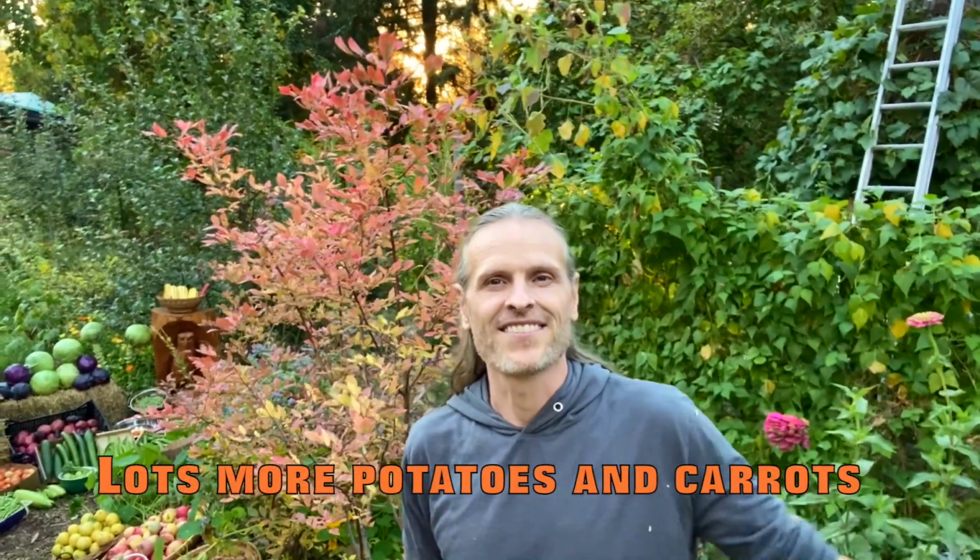All right, so 2 days of harvesting. Still have a lot more produce out there, but just combed over the whole property and harvested a lot. Put a good dent in it all. Just take a look at everything I pulled out of the garden.